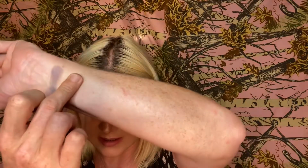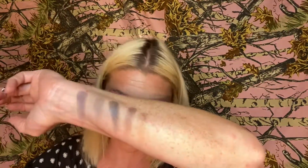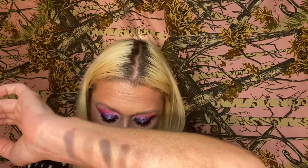Okay, we'll do the first row. And this is Freddie, Simon, and Mick. This is Francis, Billy, and Nigel. That's a lot of color. It'd be something you would probably highlight. It ain't really shimmer, it's matte.